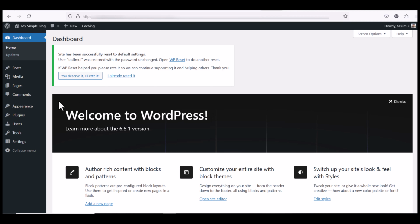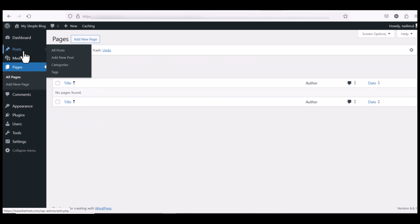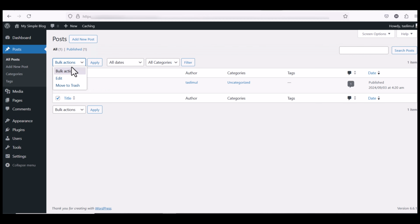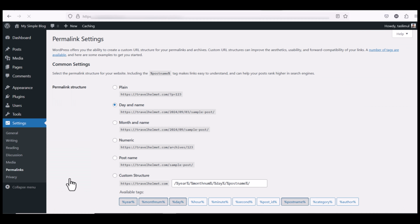This is the dashboard of your website back end, which is the WordPress dashboard. From here you can create a new post or see all the posts, and under pages, all pages, you can check all the pages, just clean it up, remove the unnecessary pages and just delete them. And on the posts, you can remove this unnecessary post. Now go to settings and permalink, change the permalink to post name and save it.